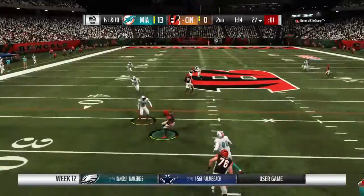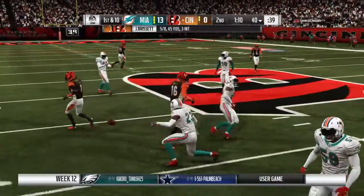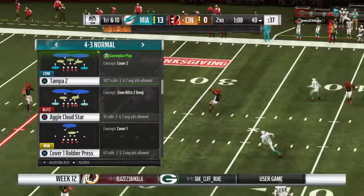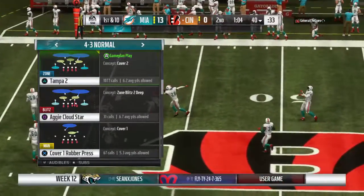He'll look to throw. Now he'll dump it underneath to his running back. Complete. And down he goes, but he takes it up to the 40. Solid way to start the drive. 13 yards, picking up the first.